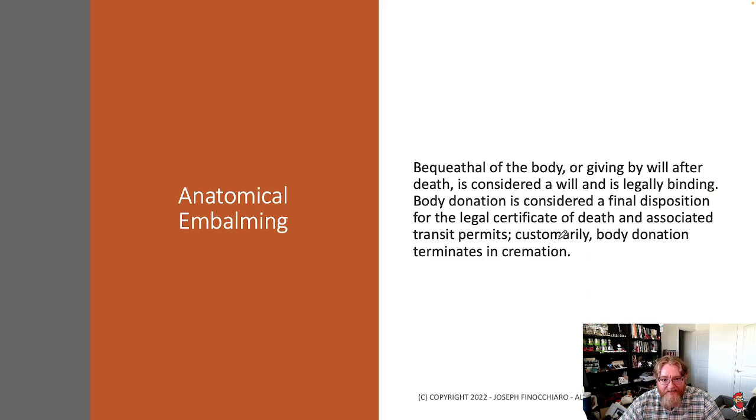Bequeathal of the body or giving by will after death is considered a will and is legally binding. Body donation is considered a final disposition for legal certification and associated transit permits. Customarily, body donation terminates in cremation. In the modern practice, usually the bodies are actually cremated with flame. There are some markets, some jurisdictions that will use, say, alkaline hydrolysis, also known as resomation or water cremation, to dispose of anatomical cadavers.